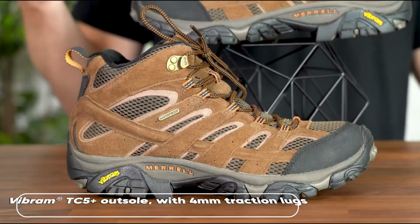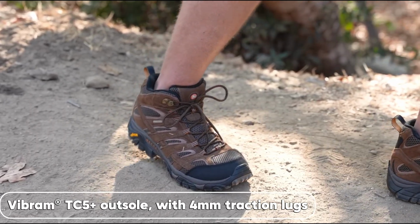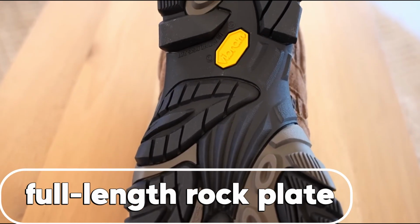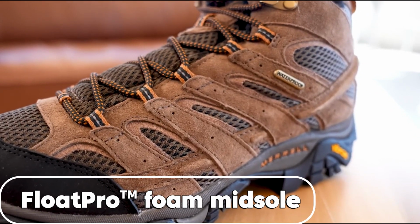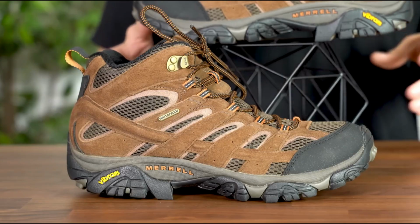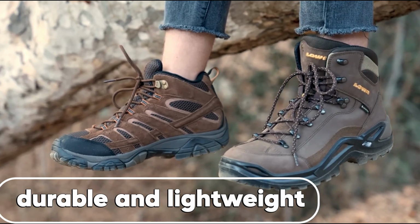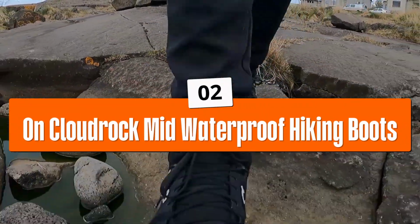The secret is in the Vibram TC5 Plus outsole, with 4mm traction lugs designed to handle tough terrain. Plus, the full-length rock plate keeps your feet safe from sharp rocks. The GORE-TEX waterproof membrane keeps you dry, while the FloatPro foam midsole adds comfort without the bulk. And with vegan-friendly nylon ripstop uppers, these boots are both durable and lightweight. If you're looking for the perfect balance of comfort, durability, and performance, the Merrell Moab Speed 2 Mid GTX is your go-to.